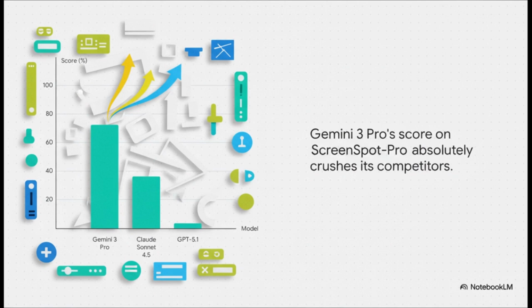But this chart right here is what really just blows me away. ScreenSpot Pro measures how well an AI can understand what's on a computer screen: buttons, menus, data charts. This is the absolute bedrock skill for building autonomous AI agents. Gemini 3 Pro scores a 72.7%, which absolutely crushes its competitors. This isn't just an incremental lead, folks. This is a monumental leap forward for agentic AI.